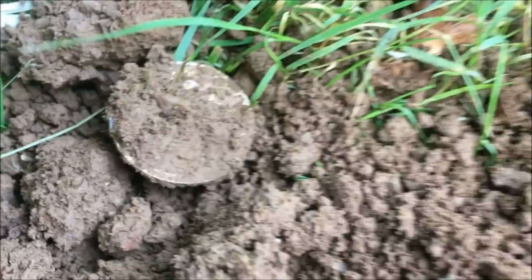I had to keep getting the big shovel, pushing it. Some dirt flung up. I see it right here. It is large cent size and it almost looks like it could be silver. It is big. If it is silver, oh, it's going to be great.